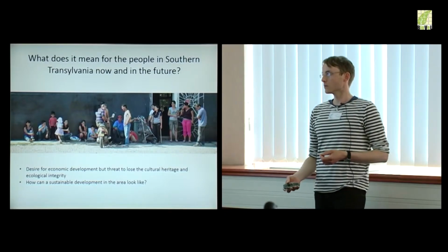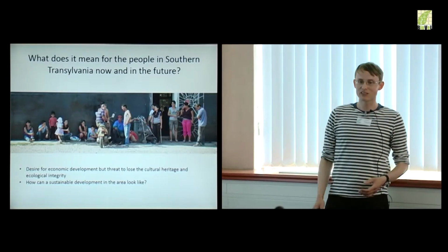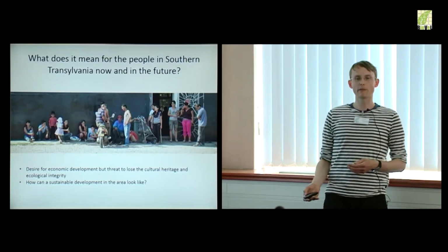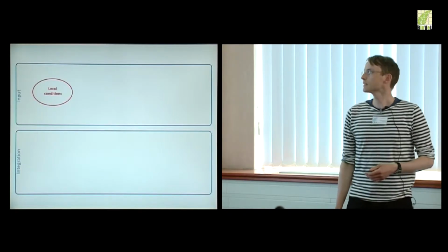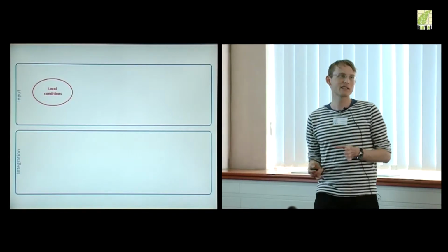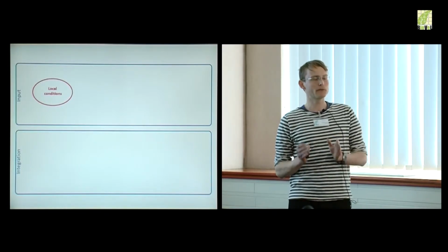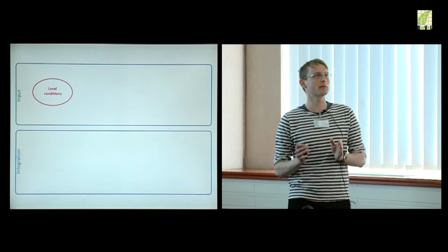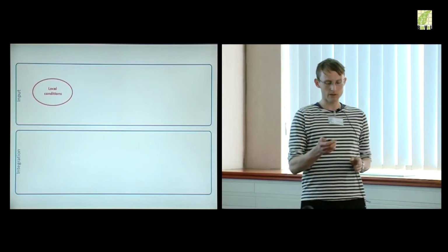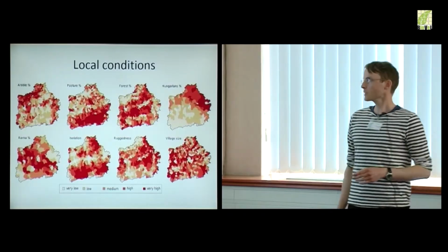So we posed the question of what sustainable development can look like in the future, and therefore we need to understand a bit what the future might hold for this area. And we believe that, so we did a good start with a natural capital assessment that we looked at already. We believe that the local conditions in a village catchment are important for the future trajectory of a village, of a catchment, of the people in a village. It somehow defines the pathway, what the potential of this village is, in which direction it can develop. So we did a good start here.